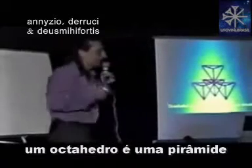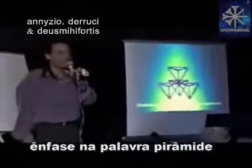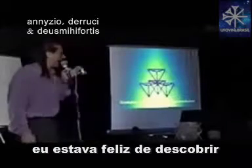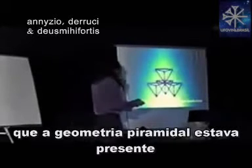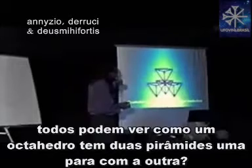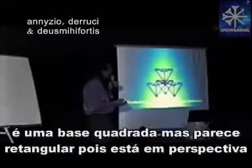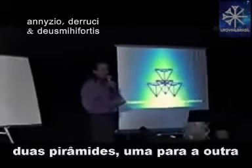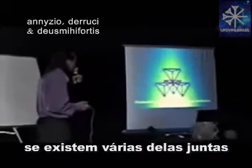But an octahedron is a pyramid with another one below it. Emphasis on the word pyramid. So I was happy to find that the pyramidal geometry was present between the tetrahedrons. Can everybody see how an octahedron is 2 pyramids base to base? If this is one point of the pyramid, then the base is here, and it's a square base. It looks rectangular because it's in perspective. And the other point is here. Right? 2 pyramids base to base. There is a bunch of them together.